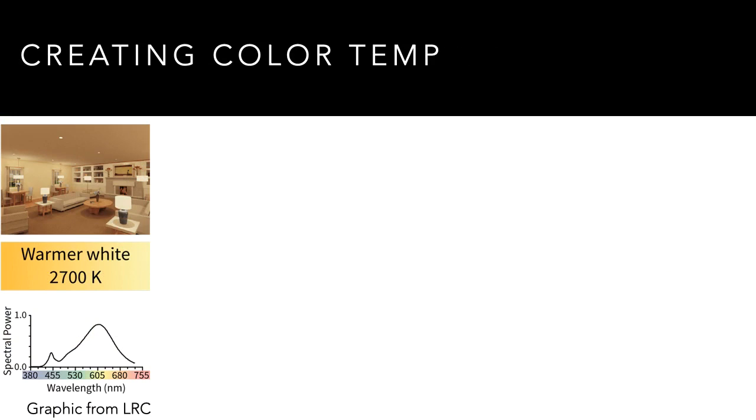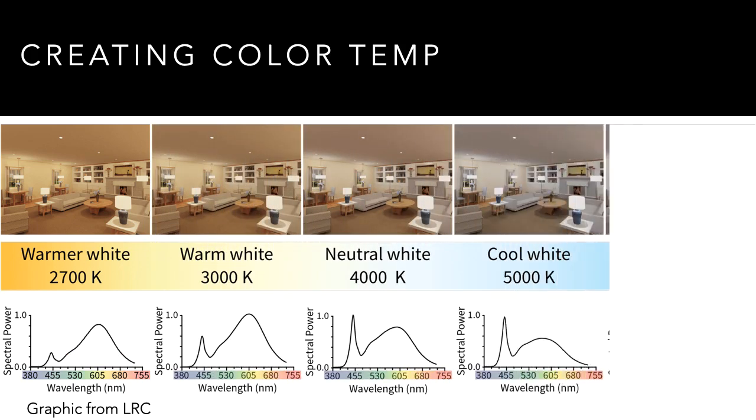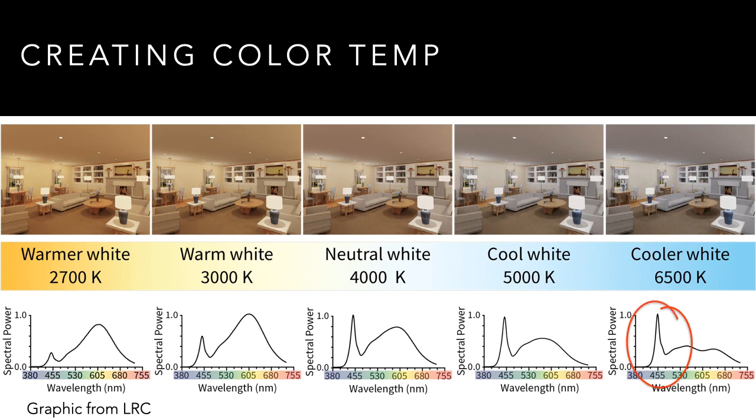Color temperature is determined by the color spectrum generated by the LED. Warm colors emit more yellow to red wavelengths and less blue. As the color temperature gets higher, the spectrum is altered to produce more and more blue light and less of the longer wavelengths, orange and red.